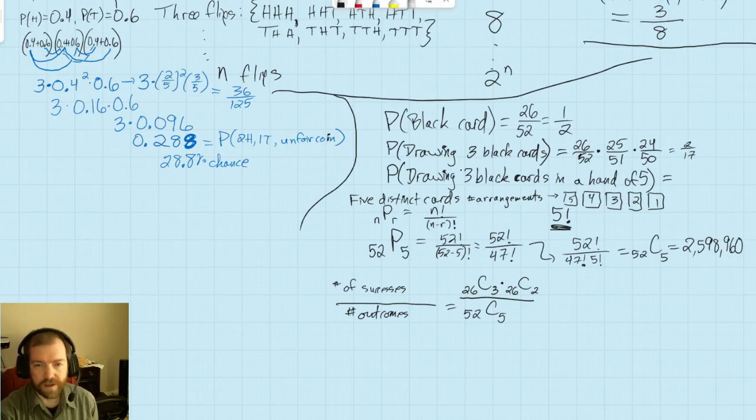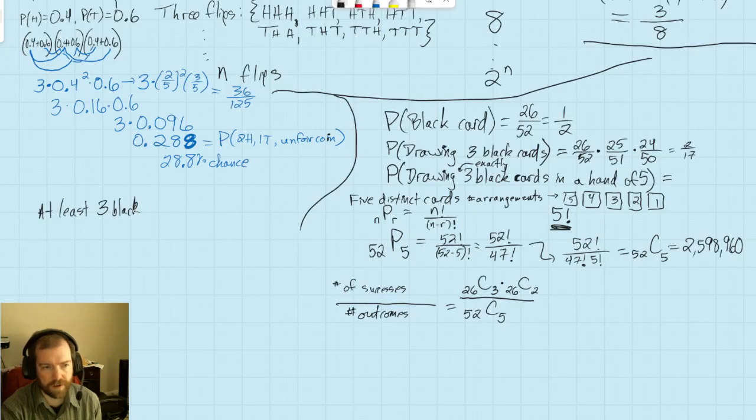Now, this is, I grant you, exactly the number of drawing exactly 3 black cards and 2 red cards in a hand of 5. So this is how that works. If you say at least 3 black cards in a hand of 5, then that changes everything. So you've got to worry about, okay, what happens if we do 26 choose 3, 26 choose 4, and 26 choose 5? So those would become separate things, and since they are distinct from each other, you could actually add them up. So if it was, again, at least 3 black cards in a hand of 5.